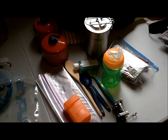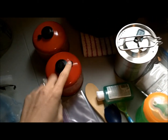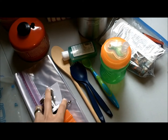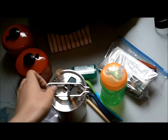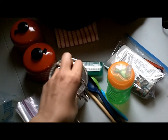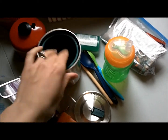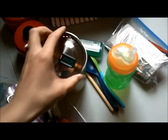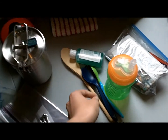So for cooking and fire, we're going to be bringing 2 8-ounce cans of white gas. Here's our little stove, goes on top, and we will be cooking and boiling our water and all our meals in this little pot. It also has 2 cups for us. We'll have our coffee, eat our oatmeal, things like that out of it.